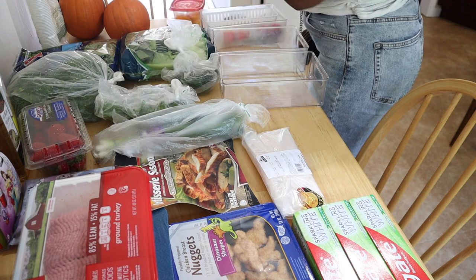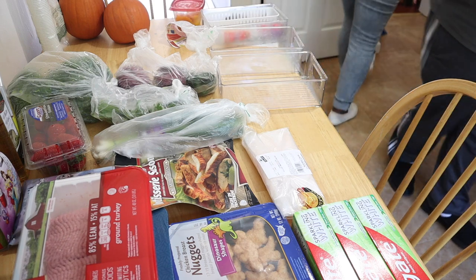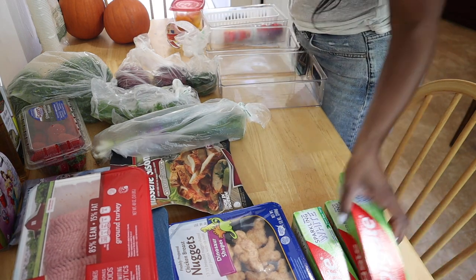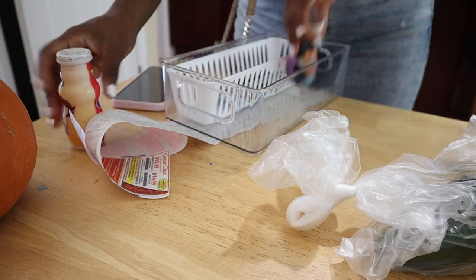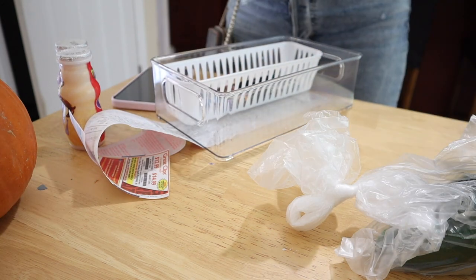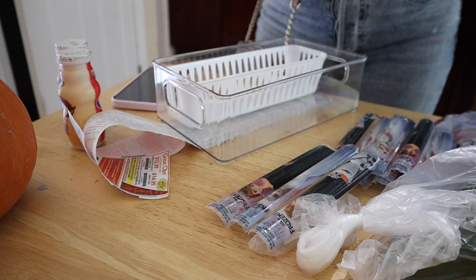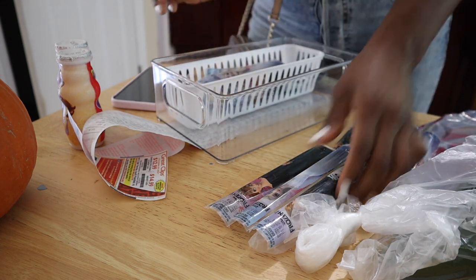Now it's time to put all of the groceries away, start restocking all of the things that need to go into the refrigerator. So that's what I'm doing right now. I really try and do my best to put everything away right when I get home. This way things don't go bad. And then I also am going to start to prep those strawberries, because if you do not prep them right when you get home, the likelihood that you're going to do it later on is just very slim.